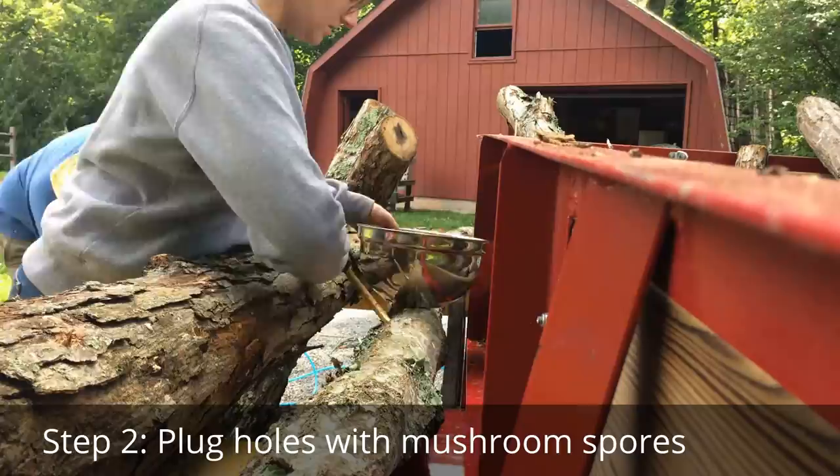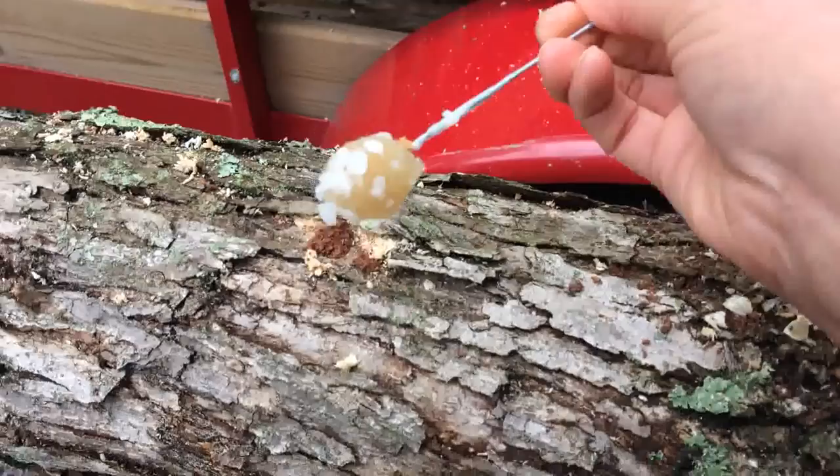I'm gonna dab hot wax to plug up the hole. Here's one. And dab, dab, dab, dab. Dab, dab, dab with the dabber dab.